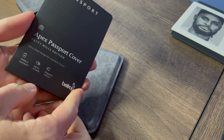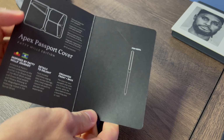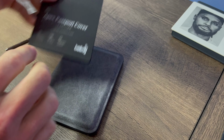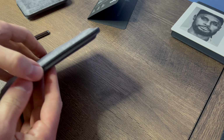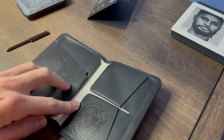It also comes with a little bit of a pamphlet here to give you some info on the Patty Mills design and the capacities and how you can pack this bad boy out. Straightforward stuff. Now, both the slim sleeve and the passport cover are magnetized. As you can see here, it closes with magnets.